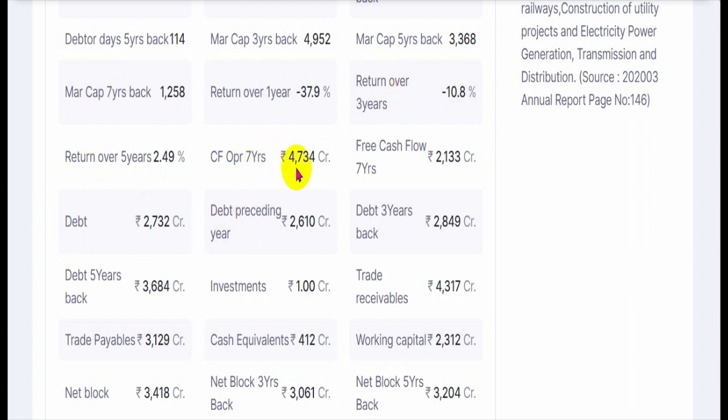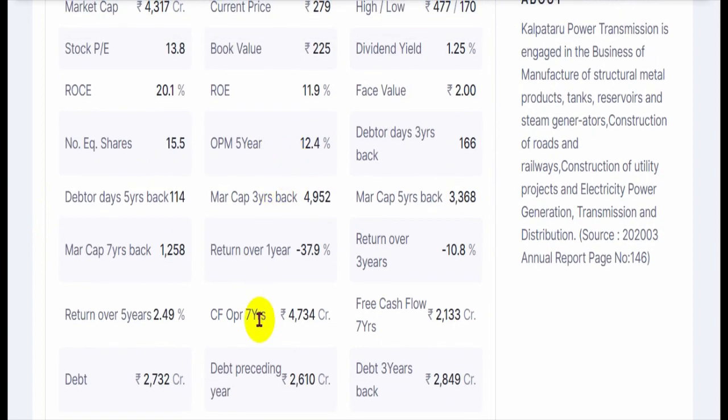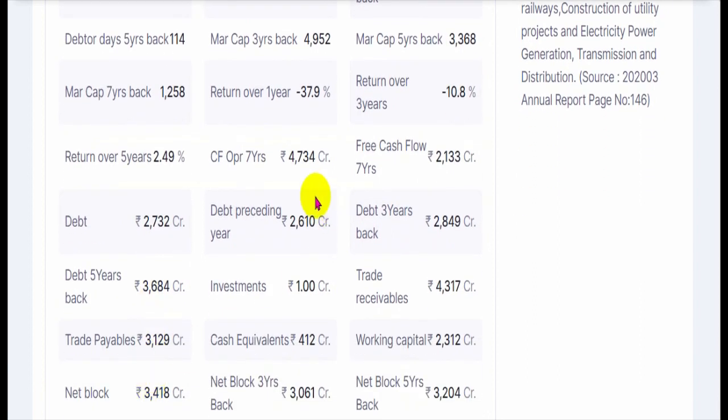Cash flow from operations is 4,734 crores over the last 7 years. If we compare this with the market cap of 4,317 crores, the market cap has gone below the cash generated over the last 7 years. So we are getting it at a good discount if you are interested in buying this. Free cash flow is around 2,133 crores, still half of the cash flow generated over the last 7 years. So this is good. It is generating cash.